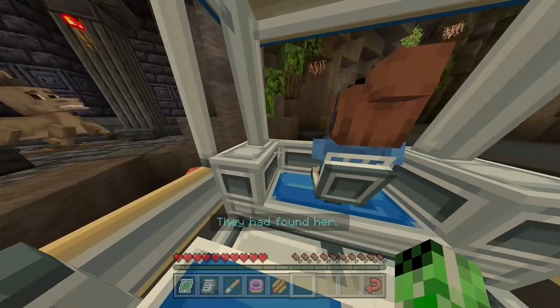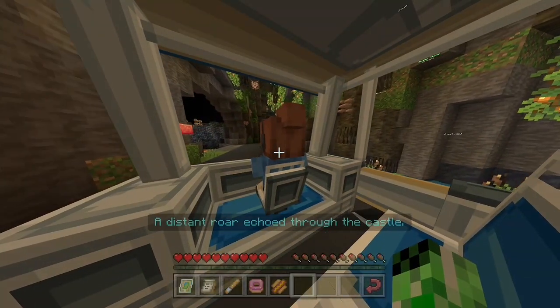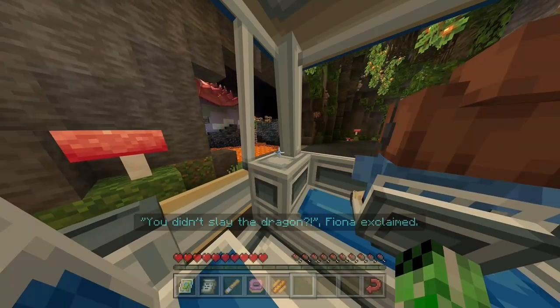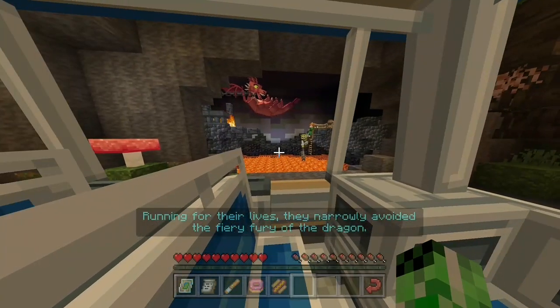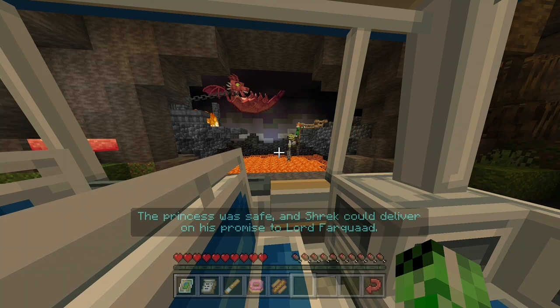They had found her. With no time to spare, they were on their way. A distant roar echoed through the castle. "You didn't slay the dragon?" Fiona exclaimed. Running for their lives, they narrowly avoided the fiery fury of the dragon. They had done it! The princess was safe, and Shrek could deliver on his promise to Lord Farquaad.